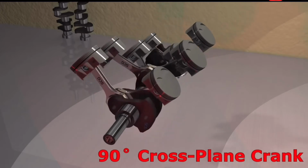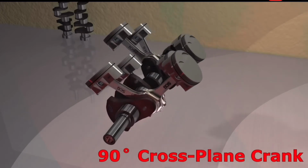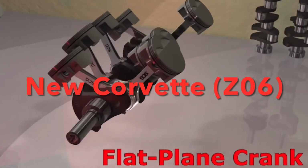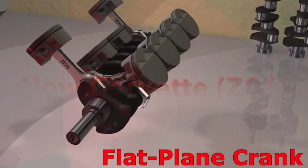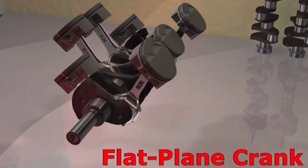These flat plane cranks inside of a V8 allow for extreme high redlines, with the Z06 cranking all the way up to 8,600 RPM, which is a whole 2,000 RPM higher than the base versions. But what exactly is a flat plane crankshaft?